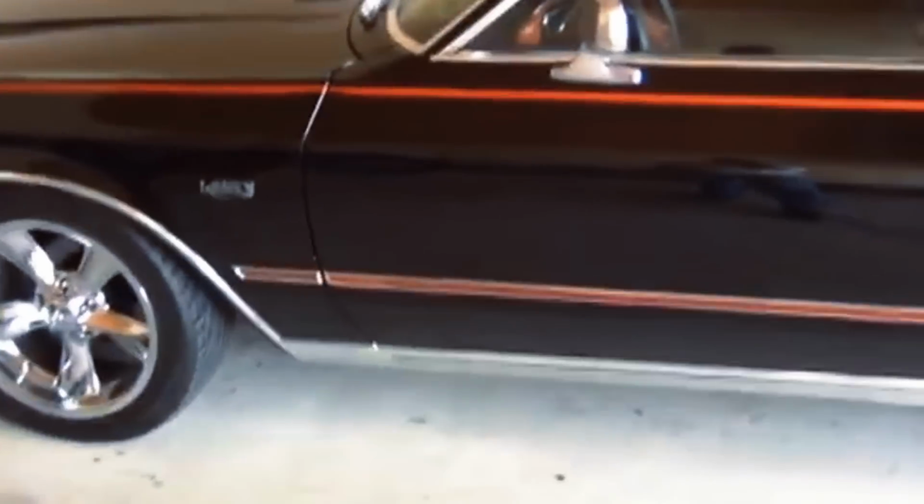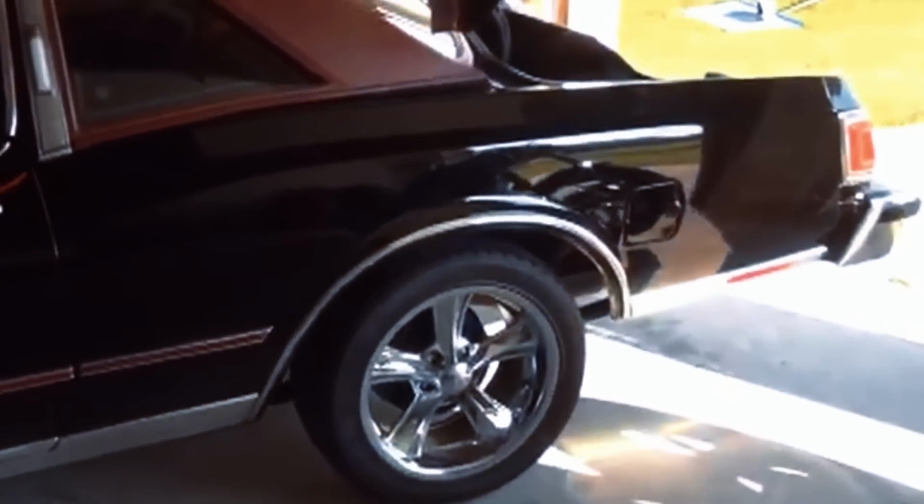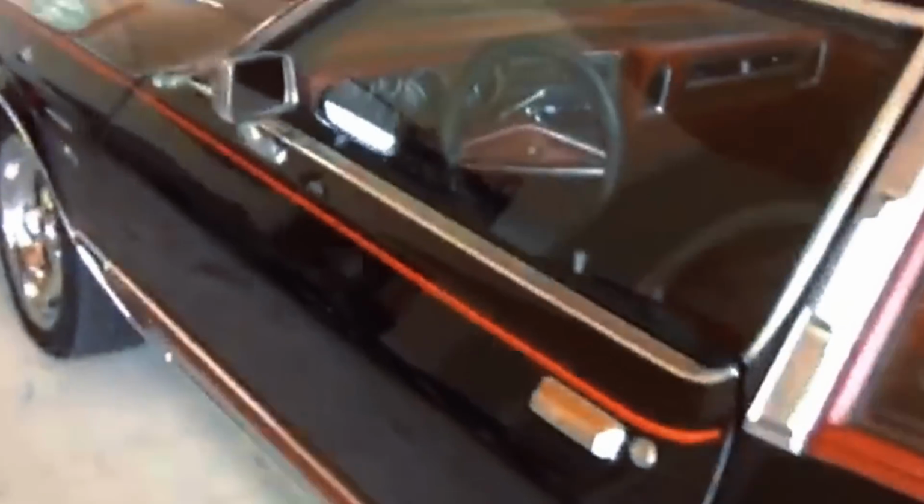Introduced at a time when Chrysler was struggling financially, the LeBaron epitomized the company's lack of direction and quality control in the late 1970s. Though it eventually found some success in other forms, the 1979 LeBaron Coupe remains a cautionary tale about cost-cutting and poor execution in the automotive industry.